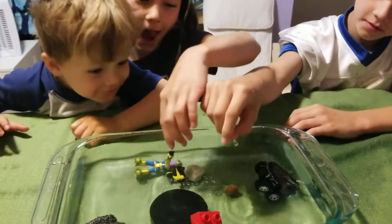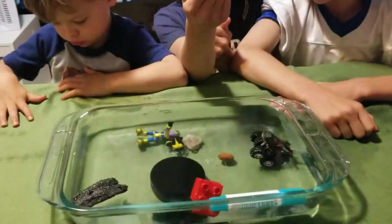Make sure to check with mom and dad before you put anything in water. And don't put anything in water that has batteries in it.